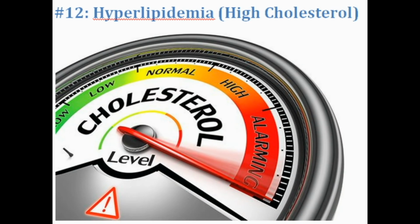Number 12, hyperlipidemia, high cholesterol. What it is: high cholesterol can be genetic or acquired, and it presents a variety of health risks. People with hyperlipidemia are at greater risk of stroke, heart attack, and hardening of the arteries, atherosclerosis. The condition is typically chronic, and requires ongoing treatment. Number of hospital stays per year, 2.8 million. What it costs, $36 billion.